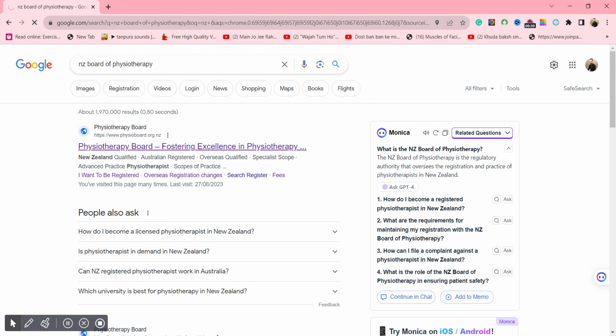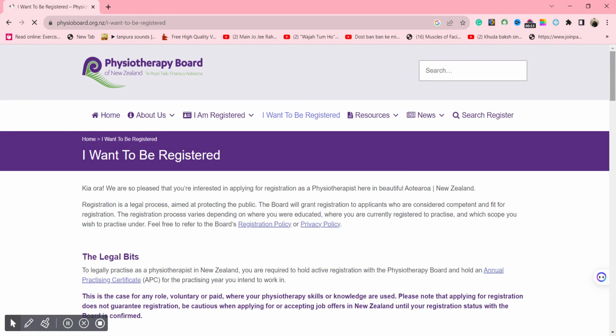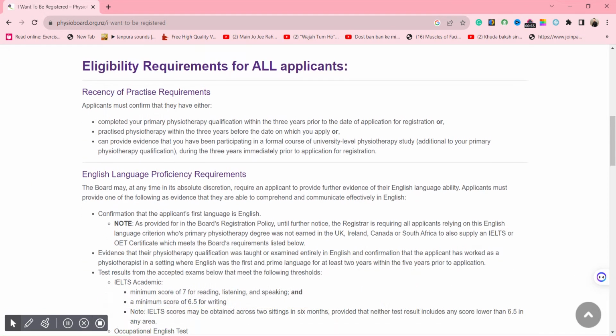There are different tracks, different pathways for the various physios from different areas, like from the Asian countries and the European countries. So after going to physioboard.org.nz, you will directly go to "I want to be registered." When you scroll down, you will see your eligibility requirements.